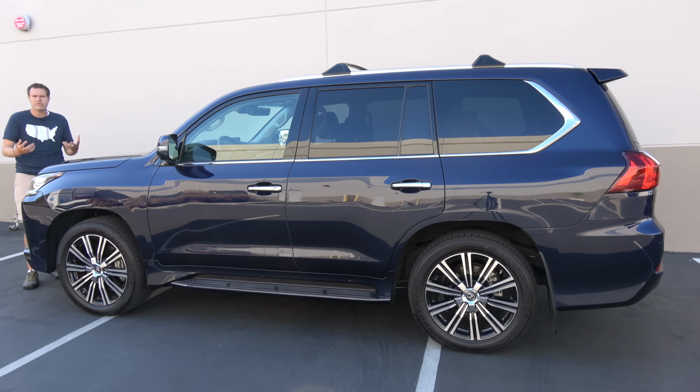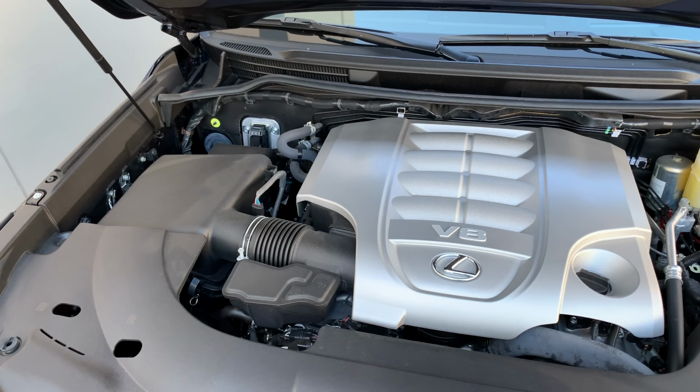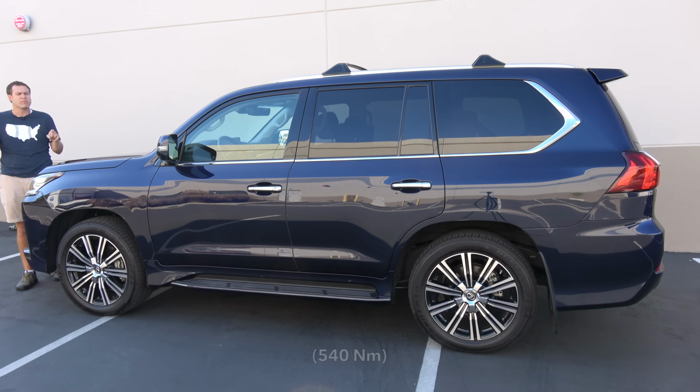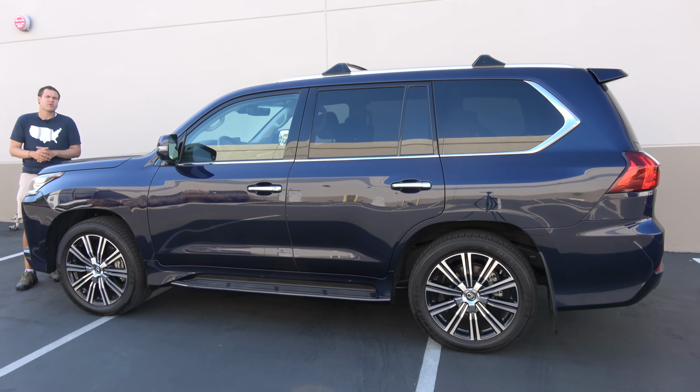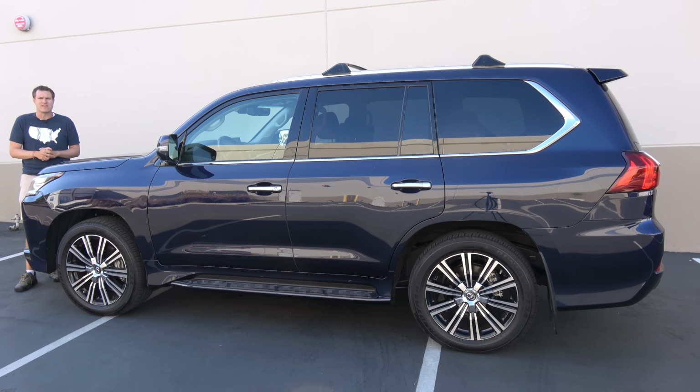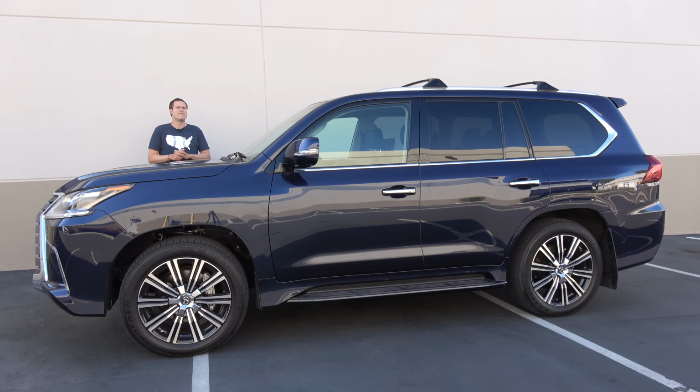The LX shares its platform with the Toyota Land Cruiser, which is a good thing because the Land Cruiser is known for reliability and longevity. The LX also shares the Land Cruiser's engine, which is a 5.7-liter V8 that makes about 380 horsepower and around 400 pound-feet of torque. Those are robust numbers, but they come at the expense of fuel economy. This thing gets 13 miles per gallon city and 18 miles per gallon highway, which is among the worst of any modern SUV. And then there's the drawback of age.